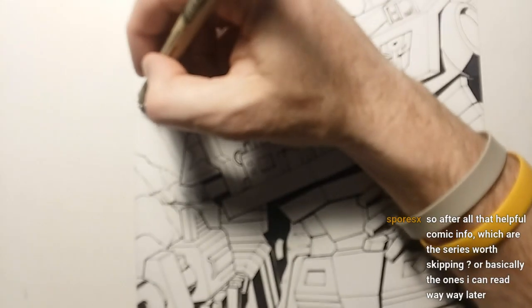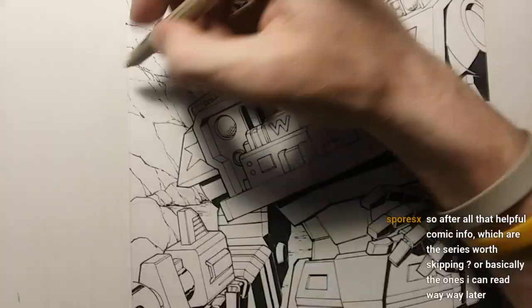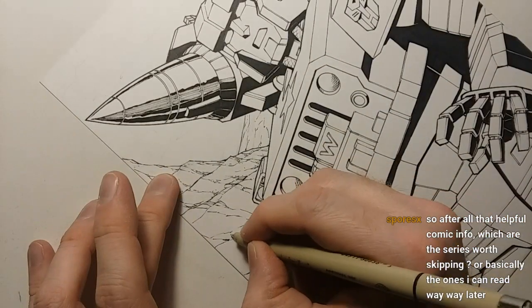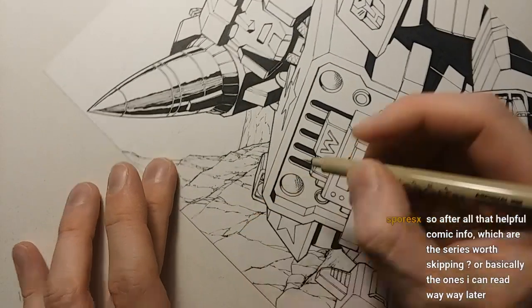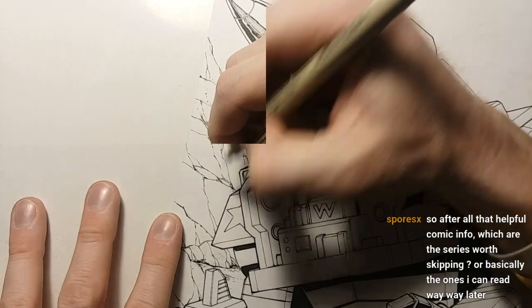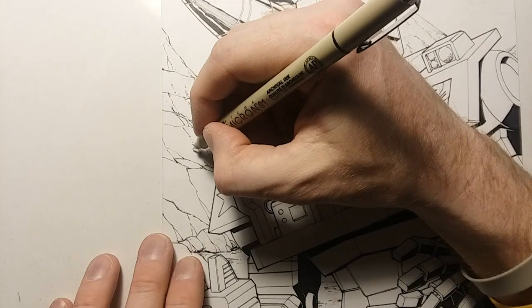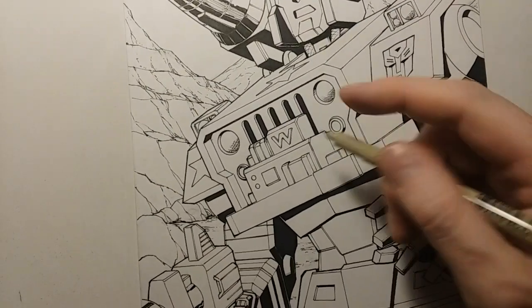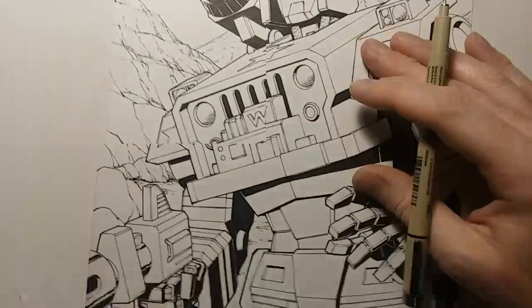I debated drawing the arc in here, but that seemed like too much. I didn't really want the background to dominate the picture. I didn't want it to take away from the subject. If it was a group shot, it would have been cool to have the arc back there, but for just a Hound thing, I figured just keep it a rocky background here.